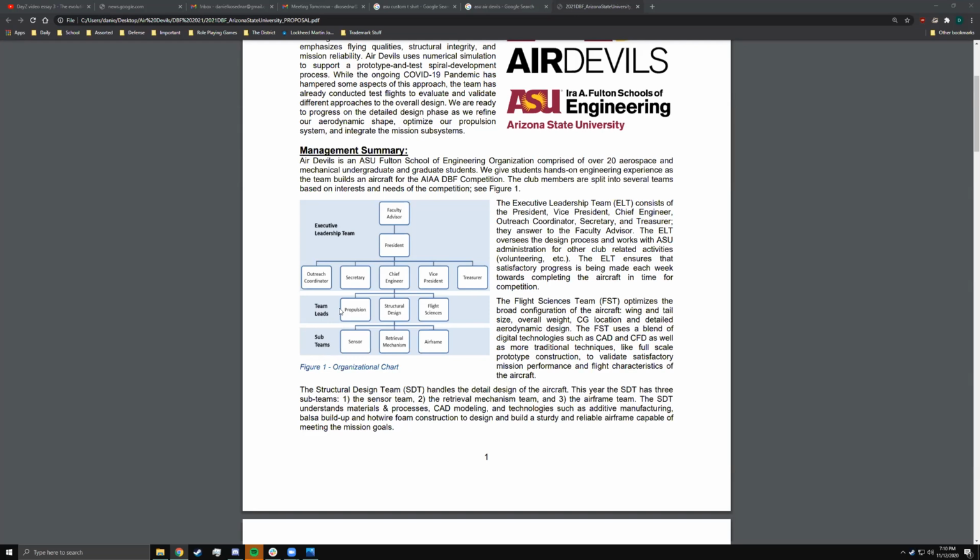are the different mission sub-teams, such as the sensor retrieval mechanism, and then the airframe itself. The sensor subteam is responsible for the design and implementation of our sensor, making sure it is able to complete all mission requirements, such as being able to be dropped from 10 inches, being able to properly have a daylight visible LED, that kind of thing, making sure it runs all the time and making sure it doesn't fall apart.